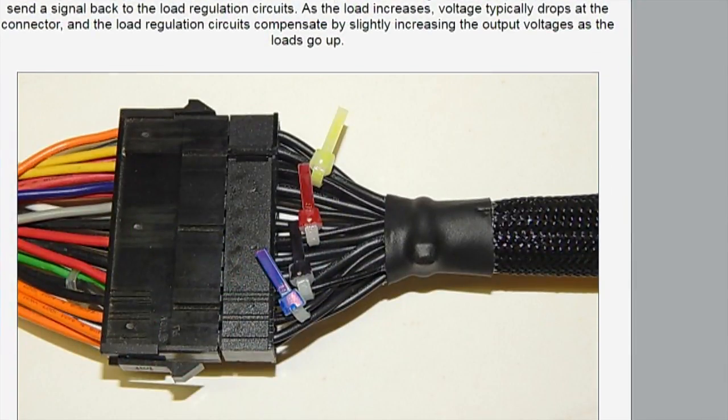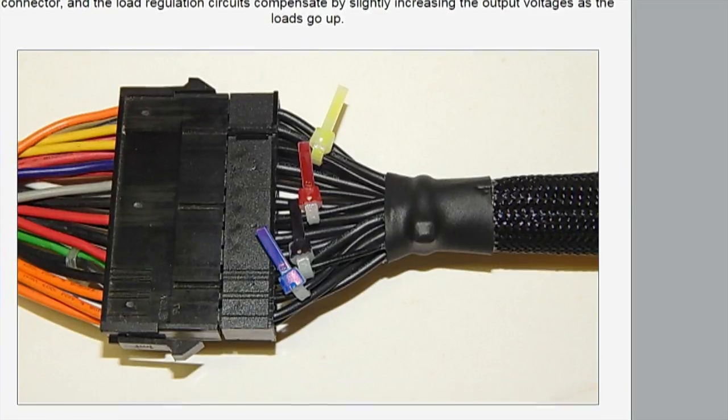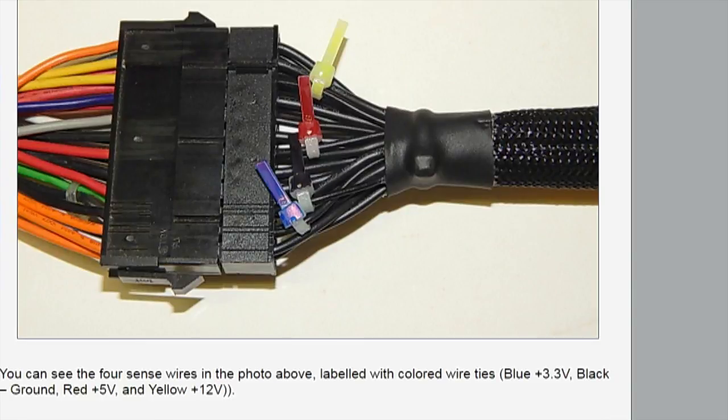The cable on the right is the cable coming from the power supply. The cable on the left is part of how he tests the power supply's throughput. But what you should note is those little zip ties on there that are cut off, yellow, red, black, and blue. Those are actually sense lines coming back to the power supply. And so this is, I think, the first consumer power supply we've seen that does this.